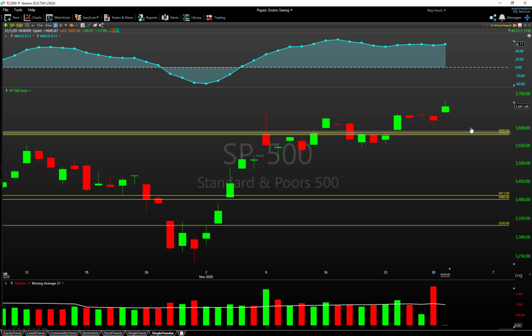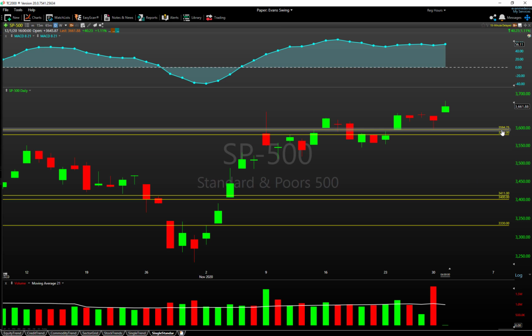You could sort of draw with a thick crayon here. 3590, right under this 3600 area, is basically where you'd like to see this market hold now. That can be a level to manage risk against. So long as we're holding above there, the bulls have the benefit of the doubt in their back pocket. So the S&P 500 looks pretty good technically there.